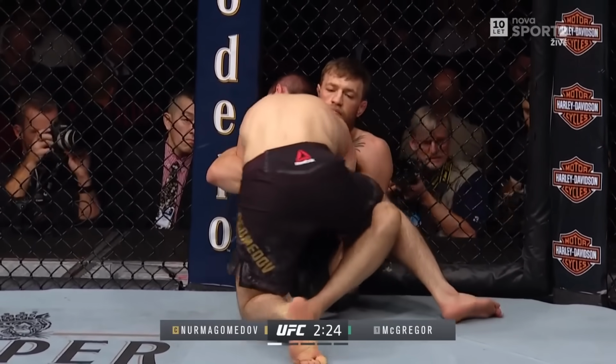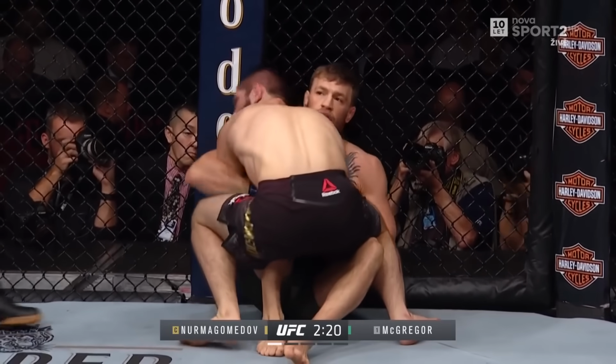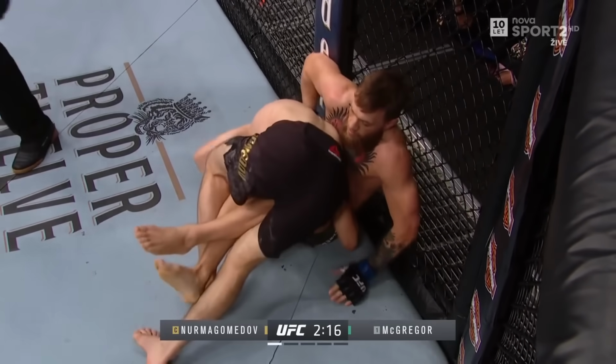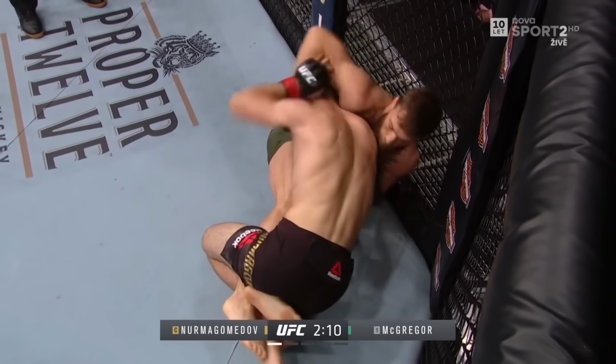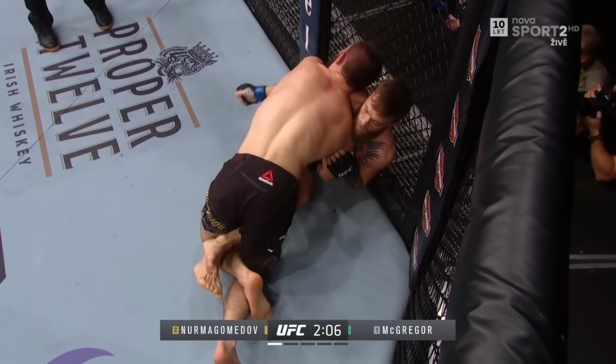And what Conor's doing is he's trying to dig underhooks and stay in a ball so there's no hooks. So Conor, see how he's got over the top of Khabib's head or his arms? He needs to get in between the arms and legs of Khabib if he's going to get up. He can't be on the outside of Khabib's arms here. Again, Khabib ties those legs up together. It's just tremendous how he does it.